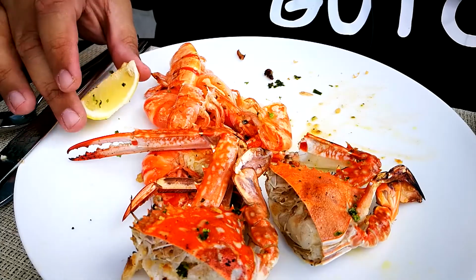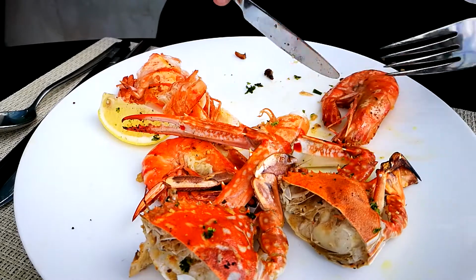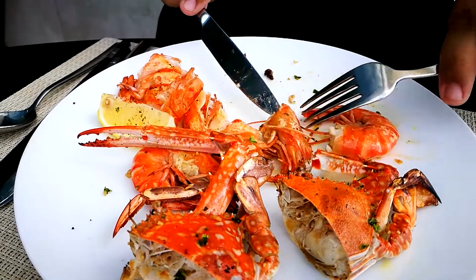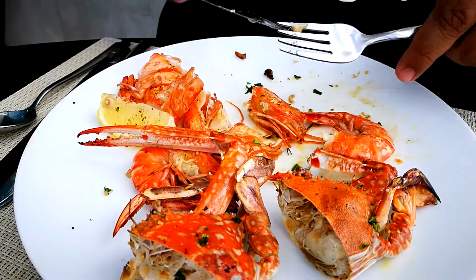But look what they gave me. They gave me a lemon wedge. So let's try it with some lemon. So you take out the head again. Oh yeah, one more thing. A true connoisseur of shrimp would do this. Scoop out the head on a fork. Ooh, that's shrimpy goodness. Wow, that's a lot of shrimp flavor.